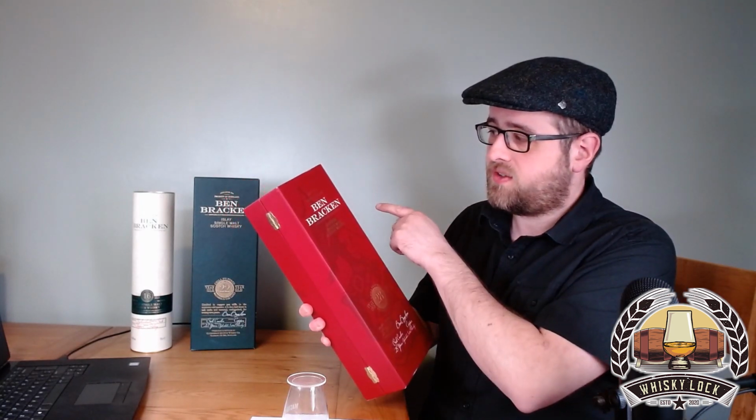So the box and label on this one are going to be very similar to the 22-year-old Islay single malt. As with the 22-year-old Islay, this is a vintaged whisky, so distilled in 1987, bottled in 2015, 28 years old, chill filtered, matured in oak casks. We don't know what distillery it's from, but again produced and bottled by the Clydesdale Scotch Whisky Company, so White and Mackay.